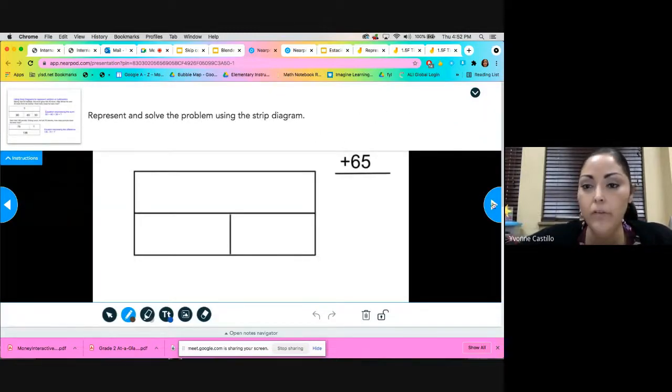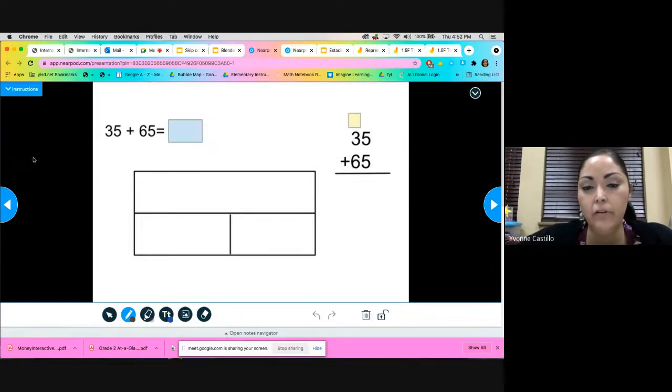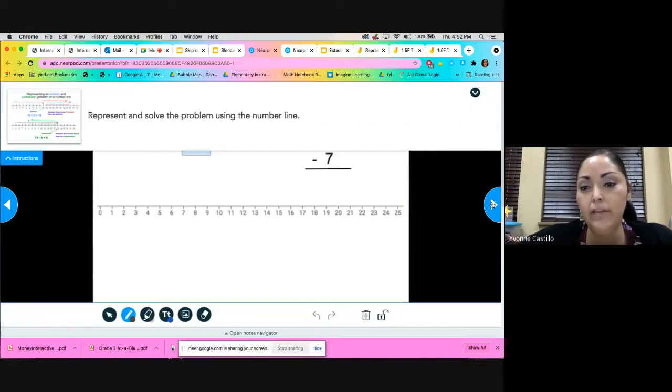Using the strip diagram also. So what happens, how do I represent this problem? 65 and 35. Those are my parts. I need to find the whole, so I'm going to be adding. And so they're just plugging that in to see how that works.